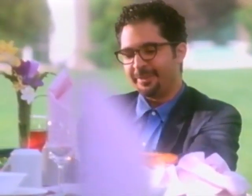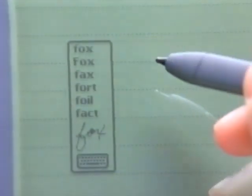You know, Newton's pretty smart, but it's not always going to get your handwriting right. Like anyone, it can make mistakes. If it does, it's really simple to fix. If Newton gets a word wrong, tap on the word twice. You'll see a list of its best guesses. Find the right word, select it.